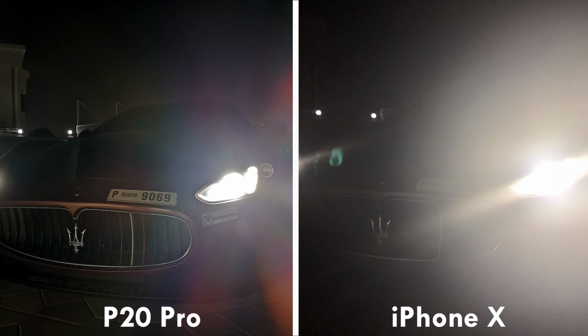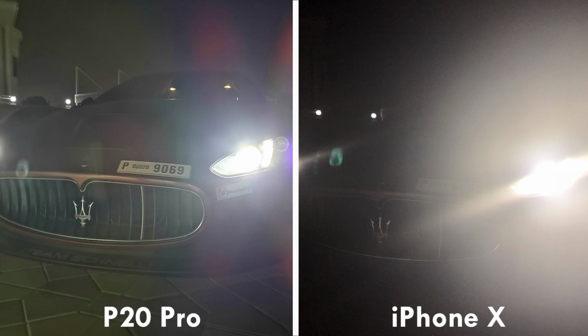In a more challenging situation facing direct light, once again the P20 Pro performs much better than the iPhone X, retaining more detail in both the foreground, especially in the car grille, and the background. Using the P20 Pro's night mode, the picture is enhanced even further with even more detail showing, especially the pattern on the footpath, which in comparison to the iPhone X's picture is far superior.